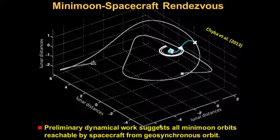So what we thought instead is let's put a spacecraft in geosynchronous orbit and just store it there in hibernation until we find a mini-moon. Once we find a mini-moon, as it's coming into the Earth-Moon system, we trigger the spacecraft and say, okay, now we have the orbit for this object, we've bounced radar off it, we've got a great orbit, we can deorbit from geosync and make it rendezvous with the asteroid. We can match its speed and velocity. And we found that every single one of the 17,000 mini-moons we created in our simulations, we could actually get to with this kind of scenario.